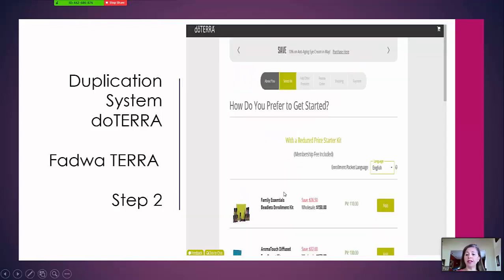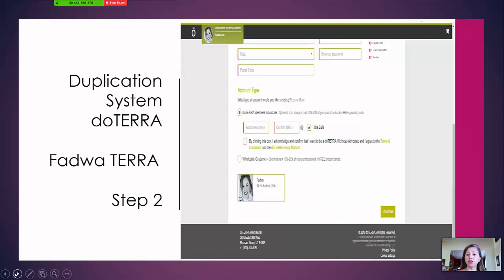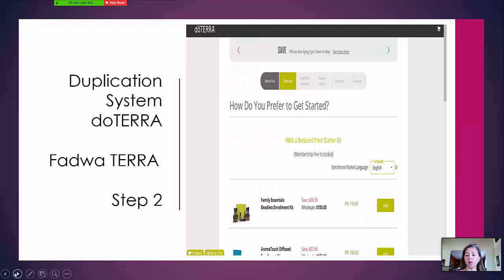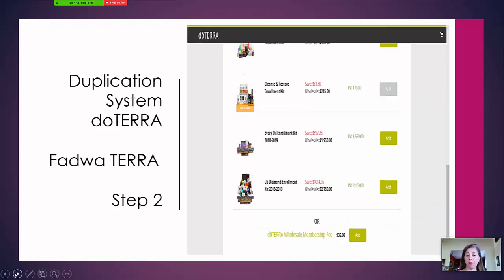Now, moving on, it'll give them the options of the products that they want to use. And I already showed you some of those products. And that is when they get to add to their cart which products they want. And here's just so you can see what are the products that they get to choose from.